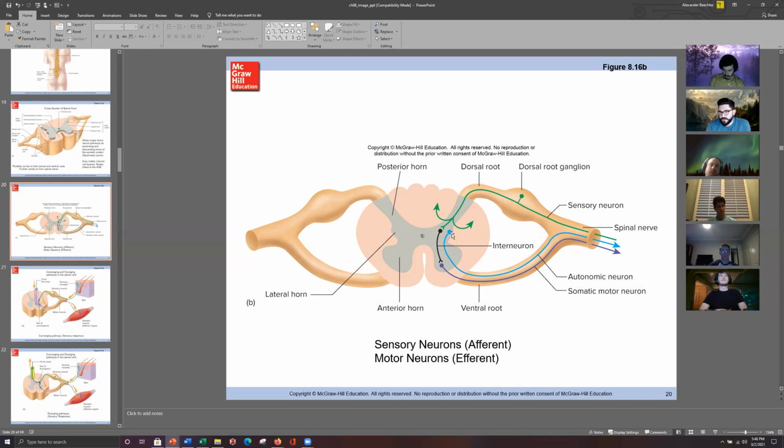And then we've got our individual motor neurons that are going to be exiting via the ventral root down here in the ventral rootlets and the ventral motor nuclei of the anterior gray horn. We call this the anterior side because this is the side that's closest to the belly. This side back here is called the posterior or dorsal area because that's going to be closest to our spinous process.